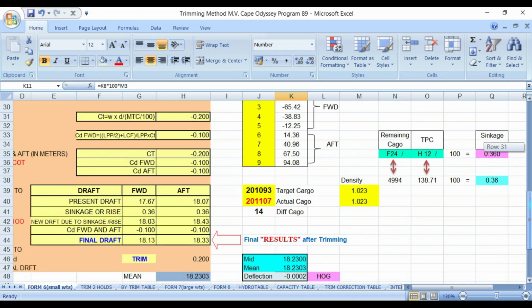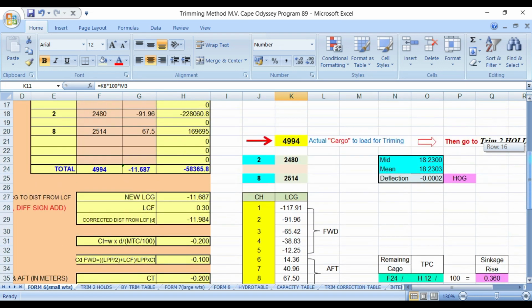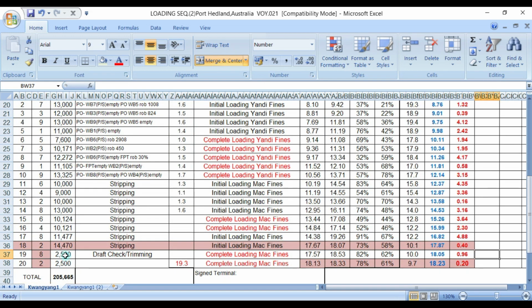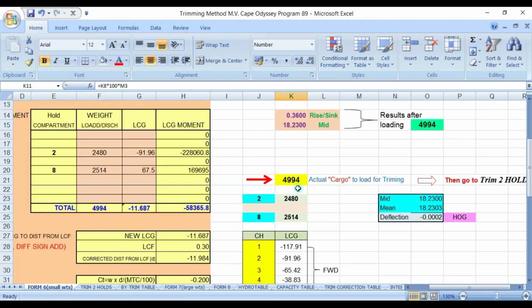Okay, now let's see what happens if, for example, according to our plan, we're going to load 5,000 metric tons. So we'll check what happens if we load 5,000. For example, it's only 6 tons more. So you still have the same figure here, 18.23, but you're in excess of 0.0005. I think you can still use 5,000.